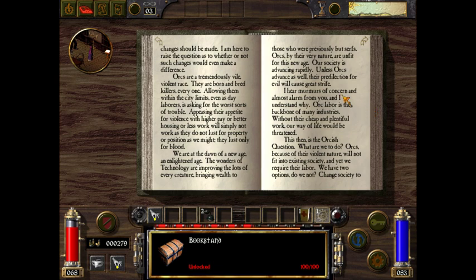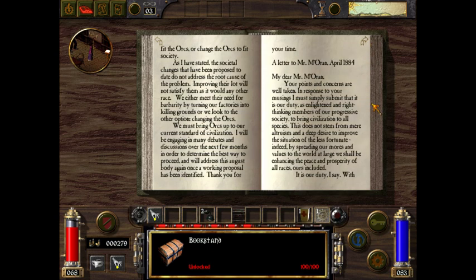I hear murmurs of concern and almost alarm from you, and I understand why. Orc labor is the backbone of many industries. Without their cheap and plentiful work, our way of life would be threatened. This, then, is the orcish question. What are we to do? Orcs, because of their violent nature, will not fit into existing society, and yet we require their labor. We have two options, do we not? Change society to fit the orcs, or change the orcs to fit society.